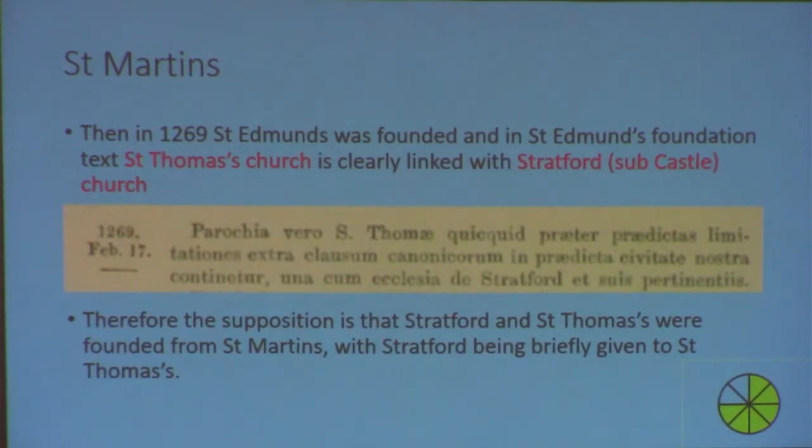Then, as part of the foundation document for St Edmund's in 1269, St Thomas's Church is clearly linked with Stratford sub-castle. So, as part of the foundation document, you're getting a description of the parish boundaries. And here we can see the parish of St Thomas, but it says with the Church of Stratford and its appurtenances.